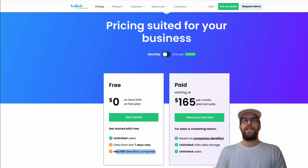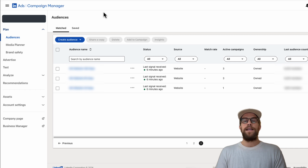And another option that is free is LinkedIn ads. This is a good option if you have a lot of traffic coming to your website, because LinkedIn is going to sample the data. They're not going to show you all the companies that visited your website. But if you have a lot of traffic coming in and you have the LinkedIn Insight tag installed on your website, I have a video on that. And you also have a website visitor audience created. I have a video on that as well.